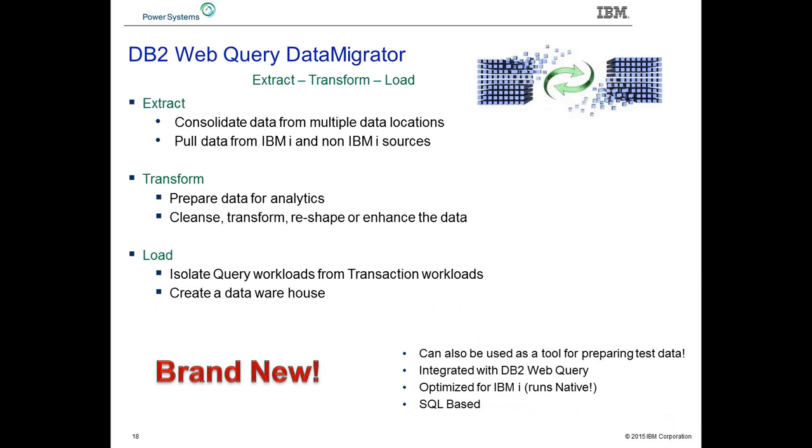Really excited about this. It allows you to extract and transform and load data from point A to point B. So there are certain cases where you need to be able to move some data. You want to be able to transform it. You want to be able to prepare it for analytics. Maybe you want to hide some of the personal information and then move that into, say, a spreadsheet of some kind so that you can do some reporting or some other stuff with that. And this allows you to consolidate data from multiple data locations, pull that into an IBM I data source, either DB2 for I, or put it into like an Excel spreadsheet, for example.